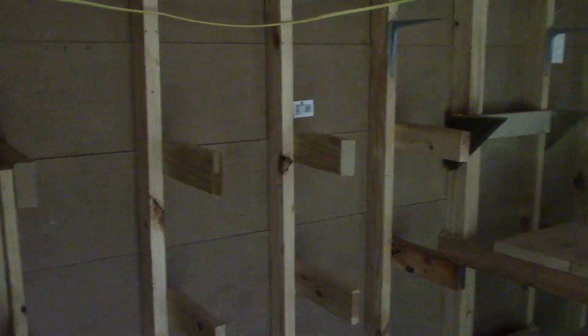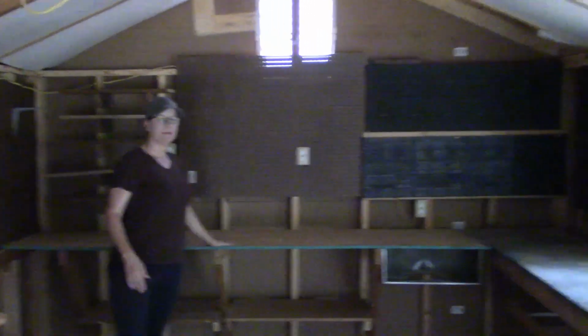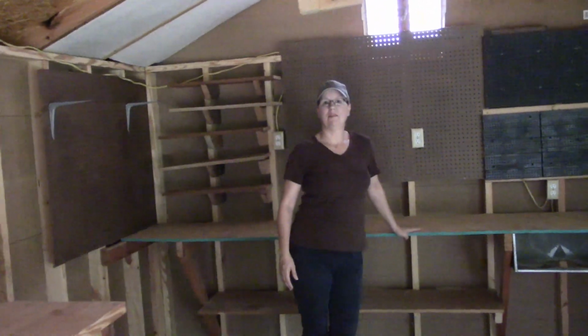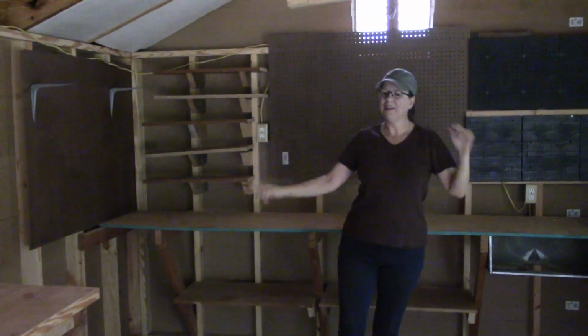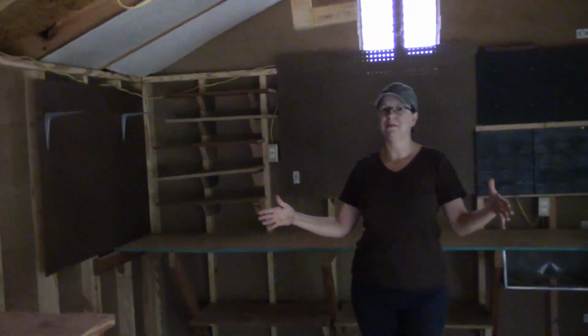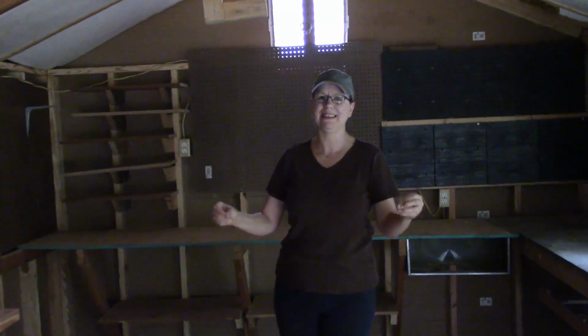And in here, all of this, pegboards, workbenches, everything's going into Jeff's workshop. And I will have my soap shop. We're going to completely insulate. We're going to drywall all of this. New flooring's going down. That big sink that you saw me clean before is going in here. I'm so excited about that sink.